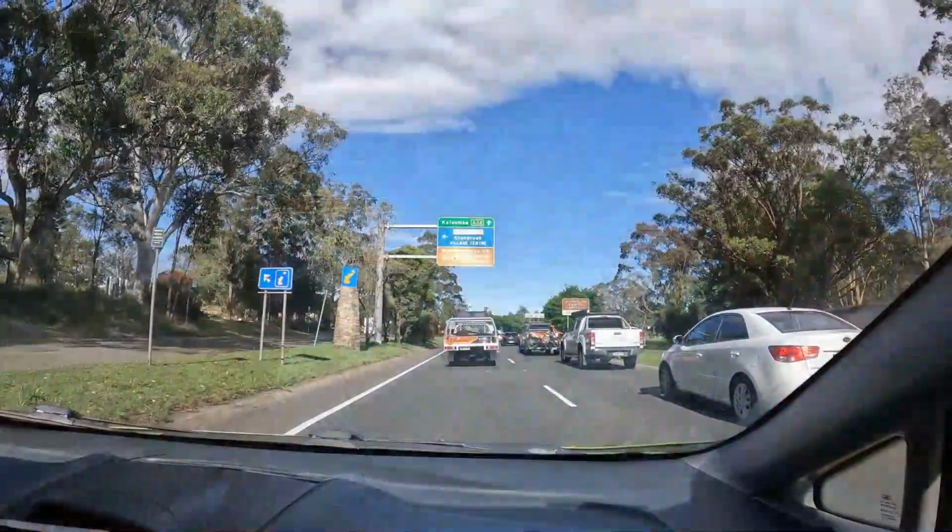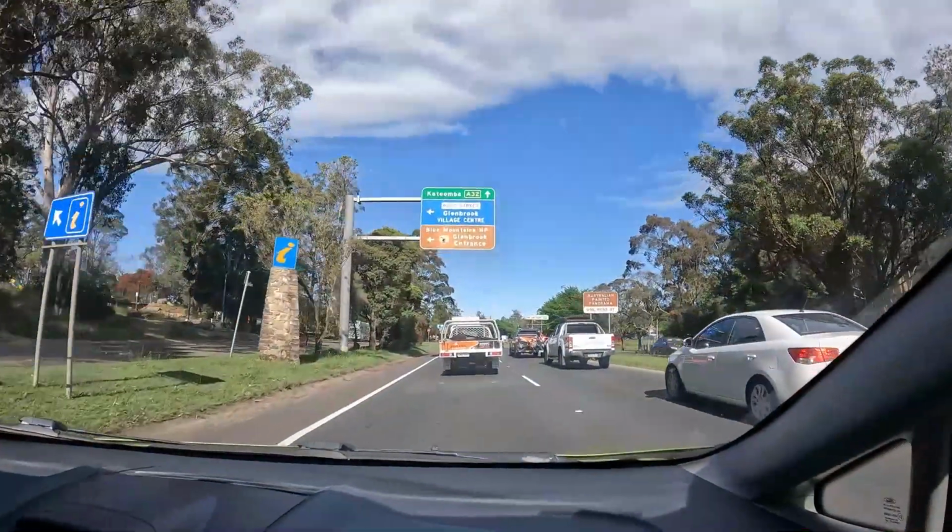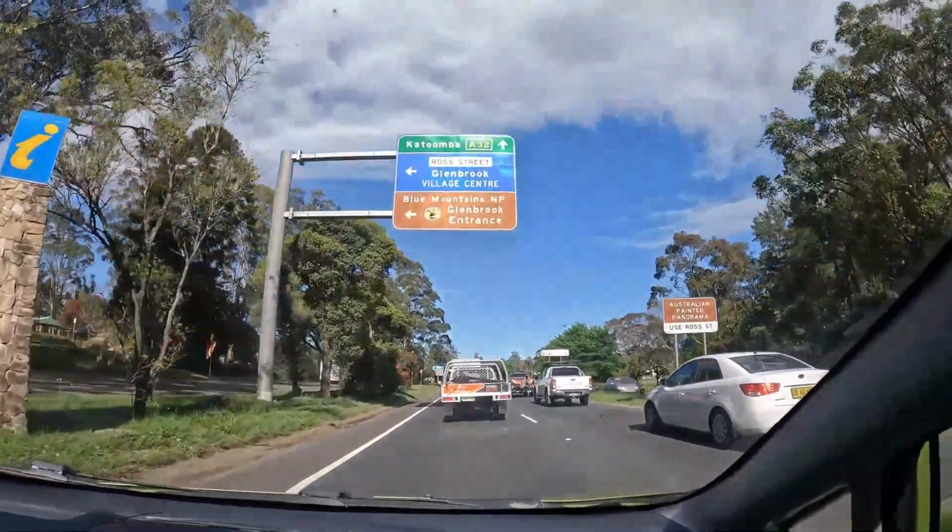Initially I planned around 10 kilometers of trek near Manly, Sydney, but now I am heading for another place. It's something around 40 minutes of drive from my place, so see you over there. So after driving 35 minutes, I have reached the place.